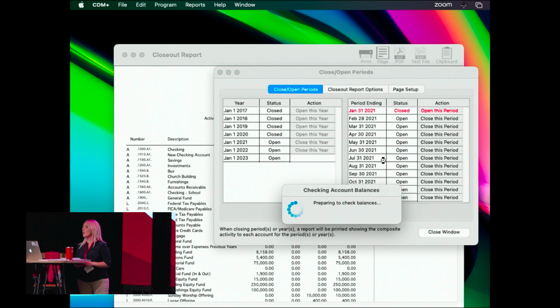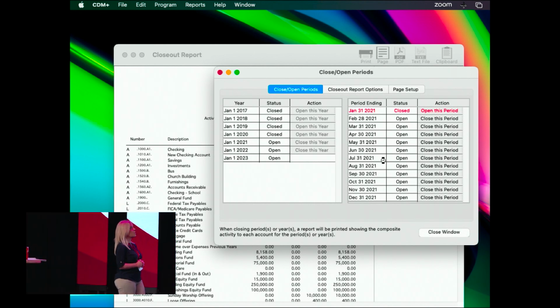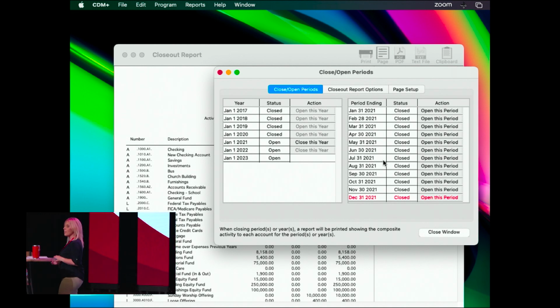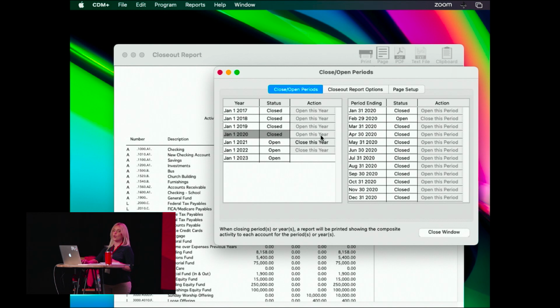Then when all of your years are closed, or all of your months are closed, the button that says close this year will become visible. And now I can close it. Okay? If I need to open a year, I simply highlight this and open the year would become available. This database there's not really anything in there. You know what I mean?